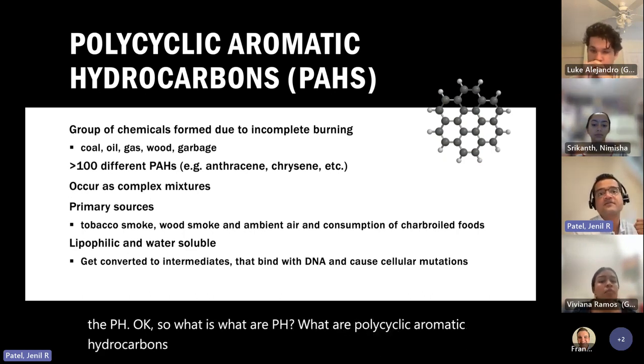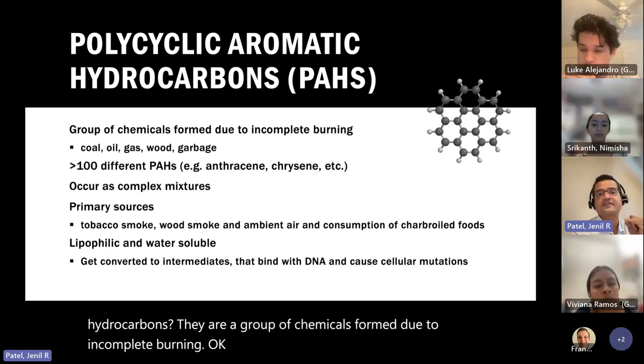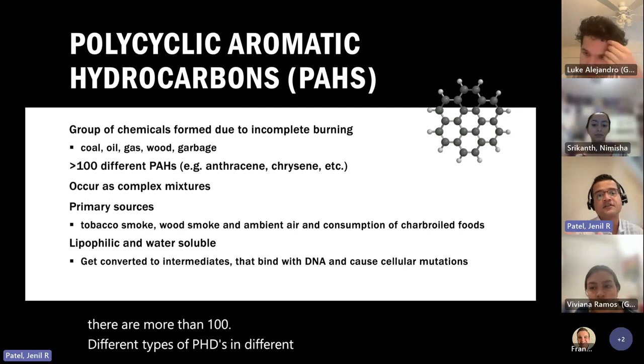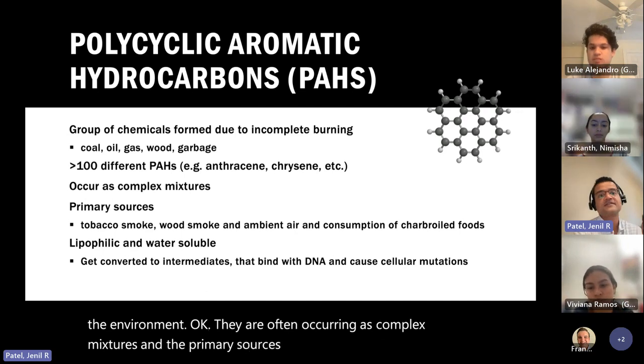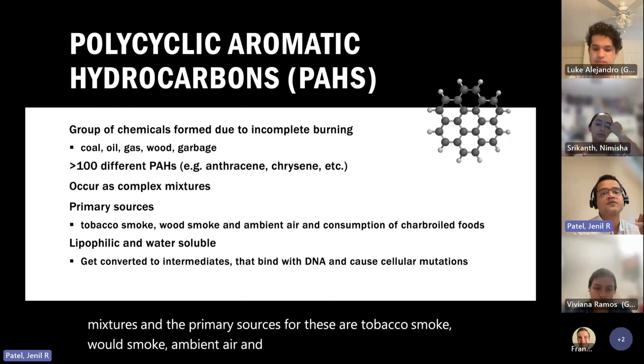They're a group of chemicals formed due to incomplete burning of coal, oil, gas, wood, and garbage, and there are more than 100 different types of PAHs in different structures present in the environment. They often occur as complex mixtures, and the primary sources are tobacco smoke, wood smoke, ambient air, and consumption of charbroiled foods.